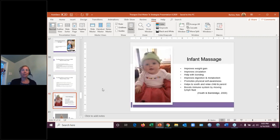Okay, so the last thing I wanted to mention was infant massage. I did get certified in infant massage years ago, and I recommend infant massage for almost all of the children that I see in feeding. I do tend to see more complex children now, but there are so many benefits to infant massage, and this is research. It improves weight gain, improves circulation, it boosts the immune system.